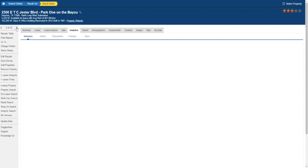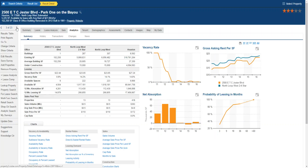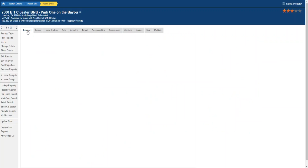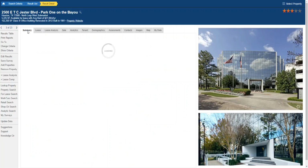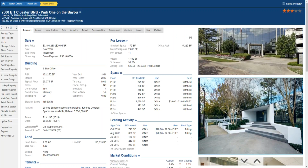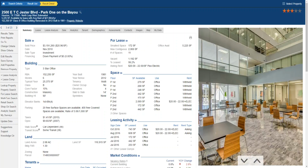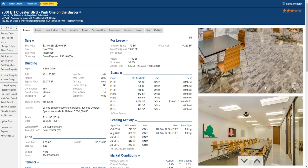Now 2500 TC Jester, this building used to be owned by the FBI at one point, then Boxer took it over. Let me let you see what this looks like as far as the picture goes. Beautiful curb appeal. This is one of the only buildings in this part of the market where you can see downtown and the Galleria from the same viewpoint.